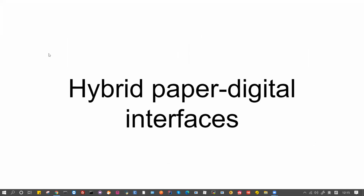For hybrid paper-digital interfaces, there's actually a significant body of traditional work that focuses on this area. It has been called a variety of names, including but not limited to augmented paper, paper computing, interactive paper, and paper interface. But for the sake of clarity and precision, we decided to refer to it as hybrid paper-digital interfaces.